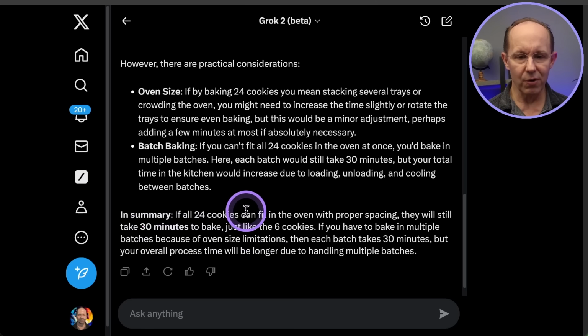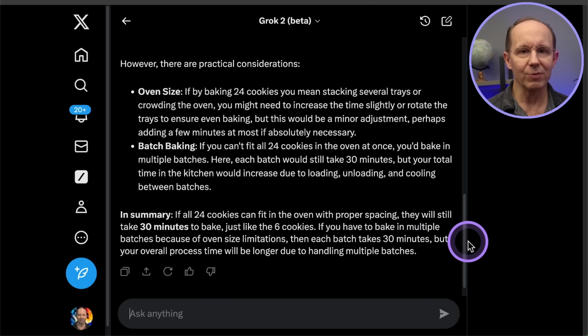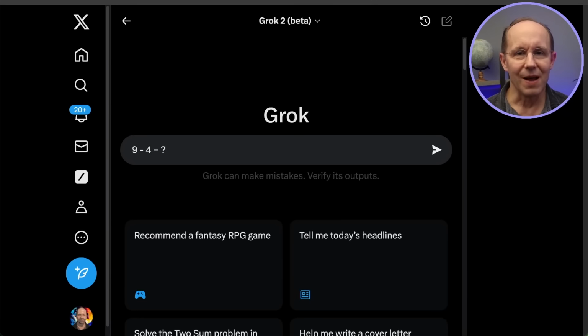If all 24 cookies can fit in the oven with proper spacing, they will still take 30 minutes to bake, just like the 6 cookies. If you have to bake in multiple batches because of oven size limitations, then each batch takes 30 minutes, but your overall process will be longer due to handling multiple batches. Spot on. Big pass. Now, an incredibly simple math problem.